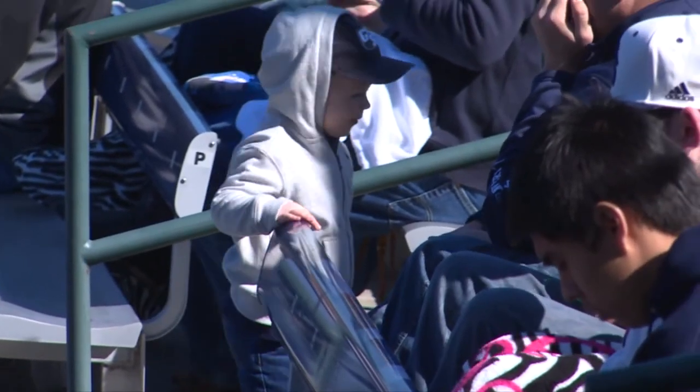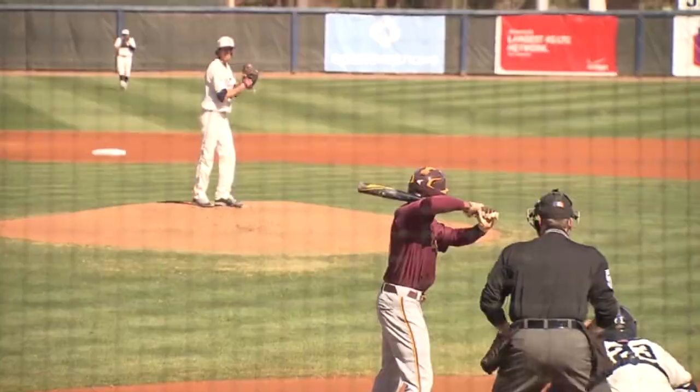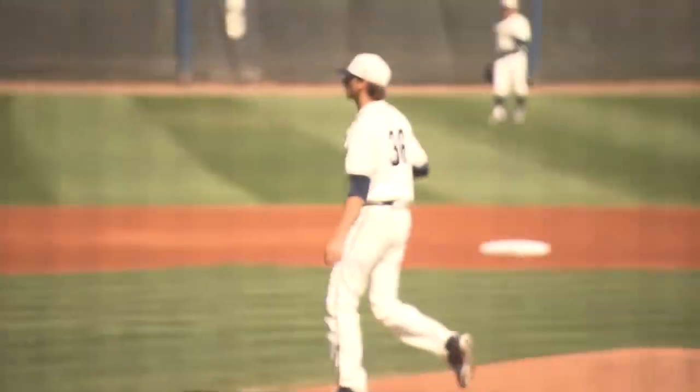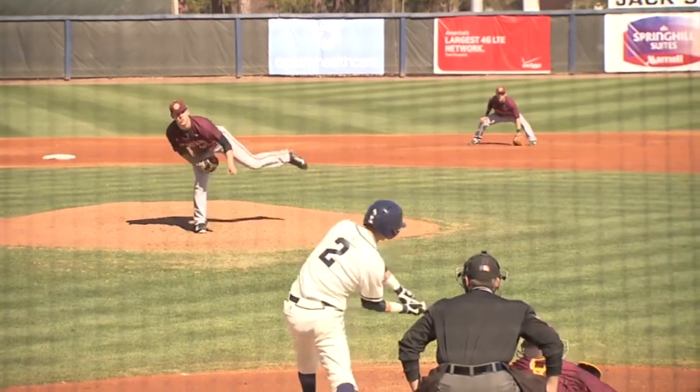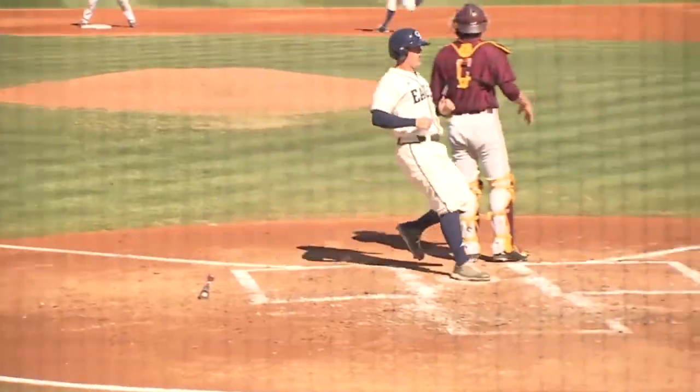So we now move ahead to Game 3. The Eagles looking for the sweep. On the mound, lefty Connor Simmons, a solid outing: 4 innings, only 2 hits allowed, striking out 3. The Eagles are up for 7 in the 2nd. Dalton Busby beats the throw to first, which is booted. Will Hudgens scores.